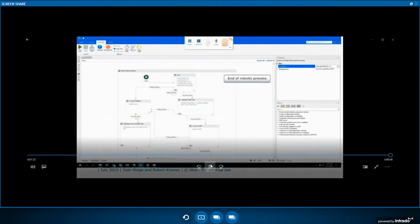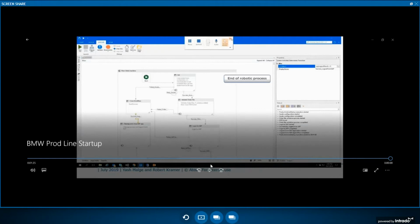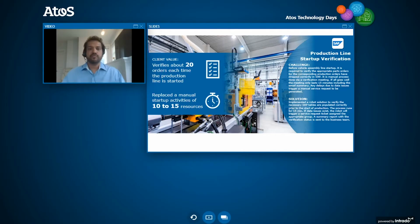So that's a quick demo. So let me get back to the presentation here. So the key benefits were, the first thing is that the team used to take almost 10 to 15 resources to verify this before even batch starts. Now that whole process is automated.